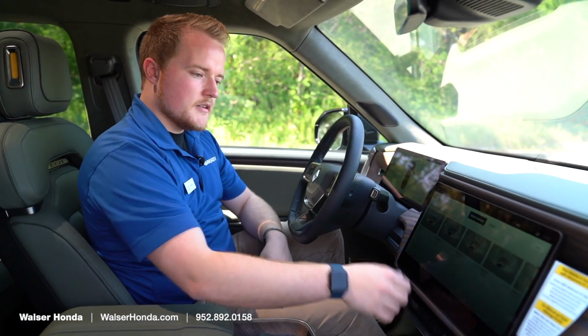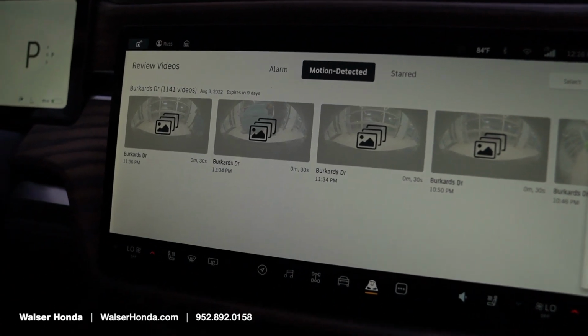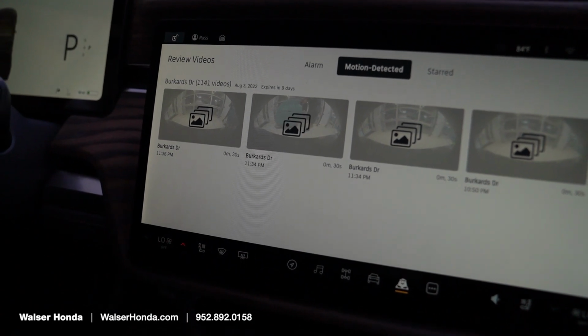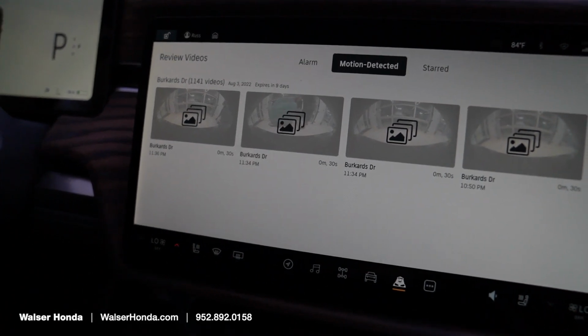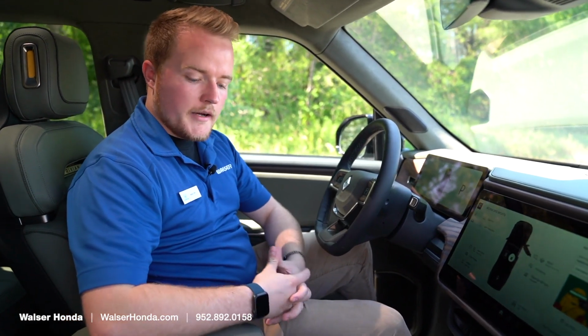And then you've got your Sentry mode, as it's called in the Teslas, but it'll basically have that security system. You can go through all of the past things that it's picked up. It has 1,000 videos recorded, so it's making sure that anything, or anybody that walked around the car or anything like that, was captured and can be looked back at if you ever need to.